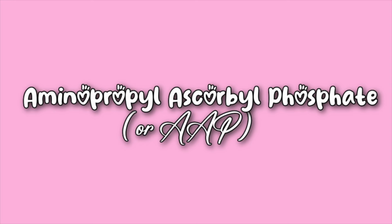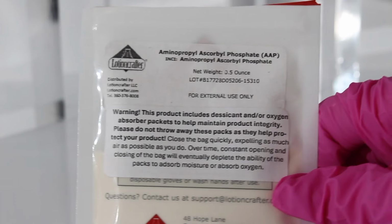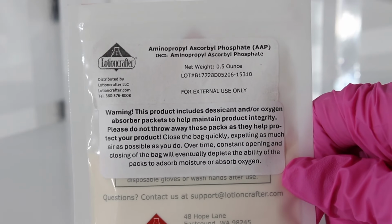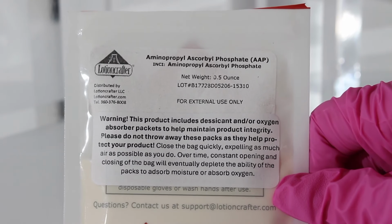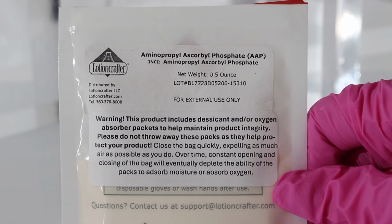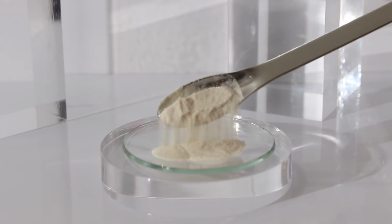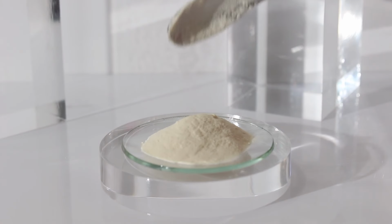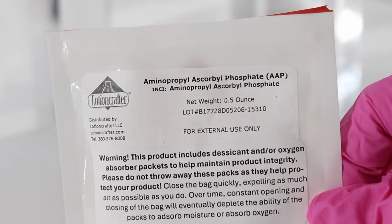Moving on, Aminopropyl Ascorbyl Phosphate. We're gonna call this AAP. Overall, I found this vitamin C derivative to be pretty easy to formulate with. It dissolved super easily into water. It didn't recrystallize. The only annoying part about this ingredient is that it has to be in a pH between 5.5 to 6 to be stable. That's not a very big window.